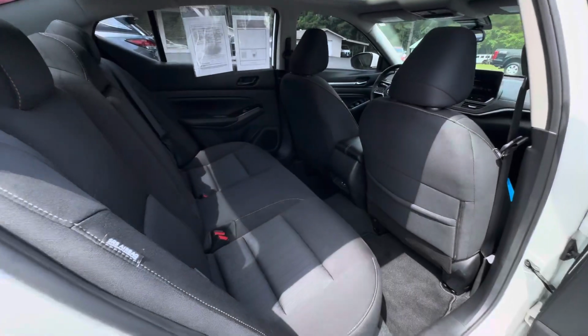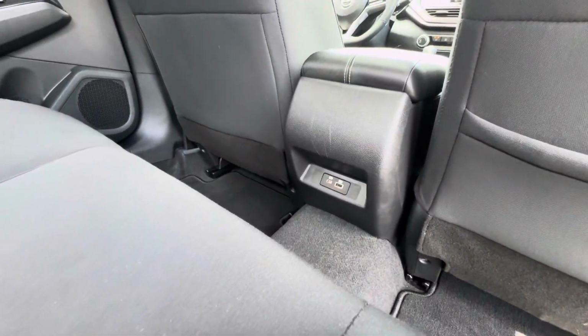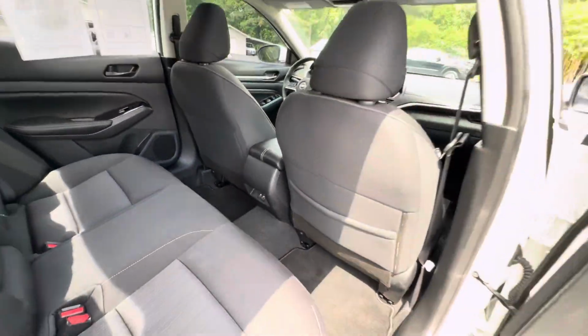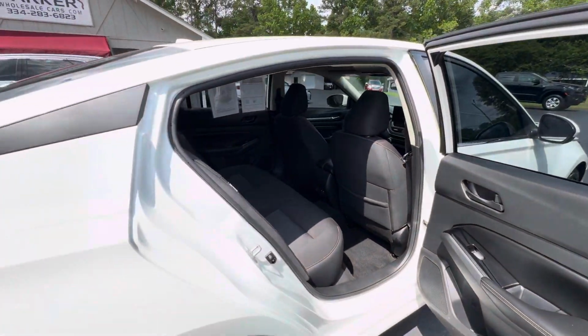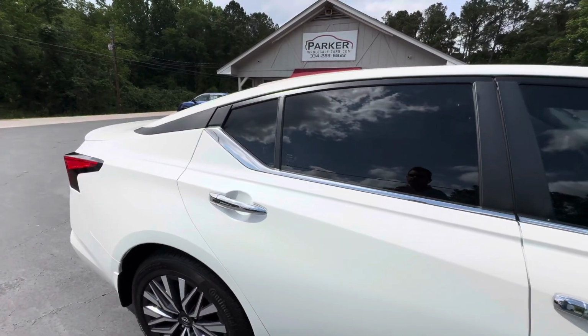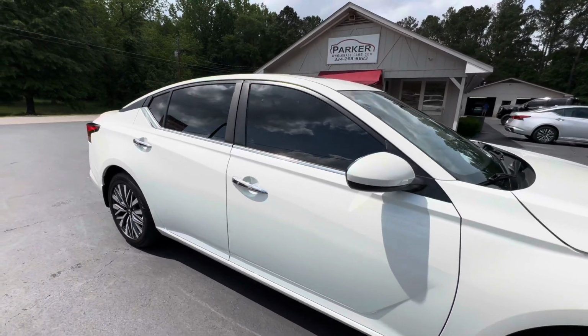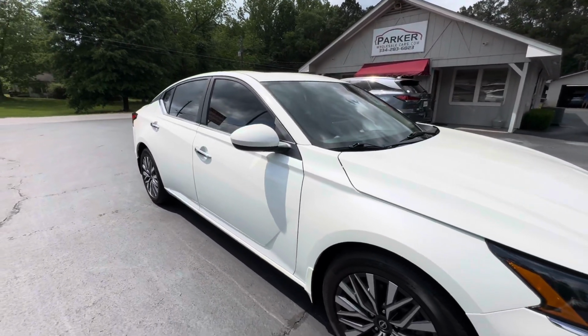Plenty of room for your rear seat passengers. They also have the convenience of dual USB charging ports, one of which is the new high-speed USB-C located in the back of the center console. It's pearl white tri-coat with charcoal interior. Tinted windows, chrome door handles, color keyed mirror caps.